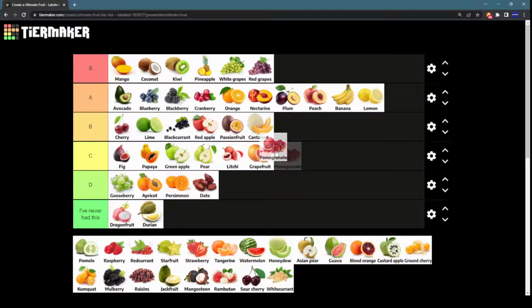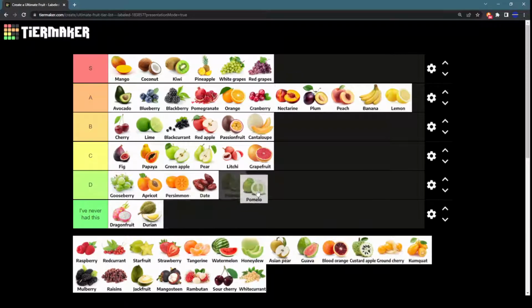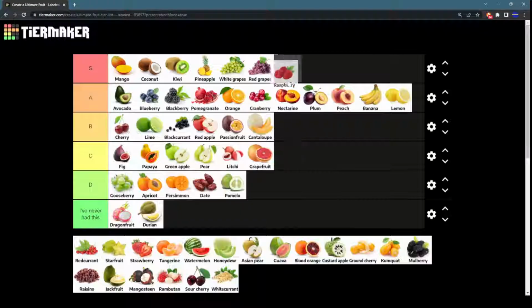I don't actually mind pomegranate. Oh wait, oh no, wait. I thought, ah, we'll do that then. I thought pomegranate was cranberry for some reason. Pomelo, absolutely not. I threw up on it. Raspberries, S tier. There. Oh no, but the thing, they can be really. No, I'll put it there actually.